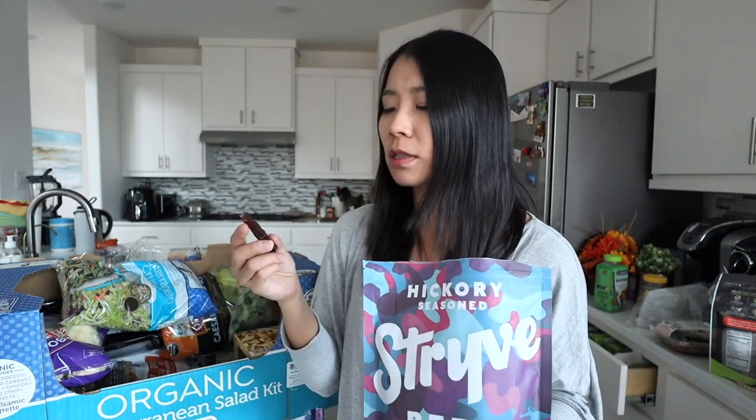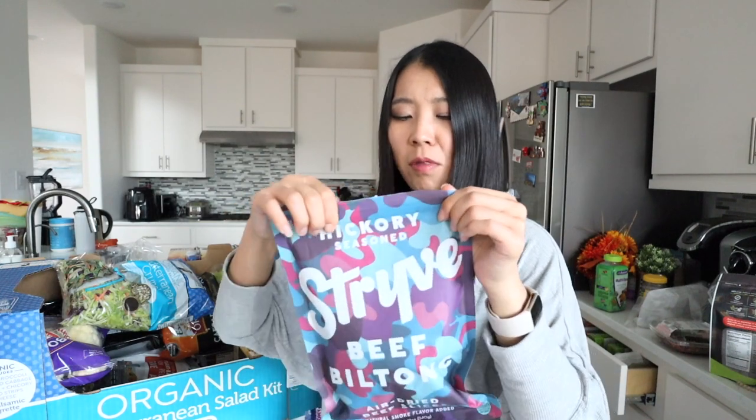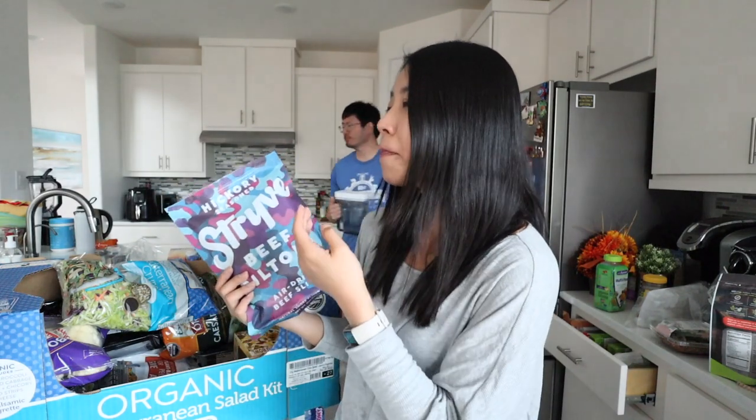Oh, interesting. Try this, let me know. I do not like it. It has a different texture, right? Yeah, it tastes like cardboard, like hard leather. It tastes fine. I would say the taste is pretty good. The texture is a little bit weird, because these are air-dried beef slices. They're not jerkies. They don't taste like jerkies. They taste like dried beef.